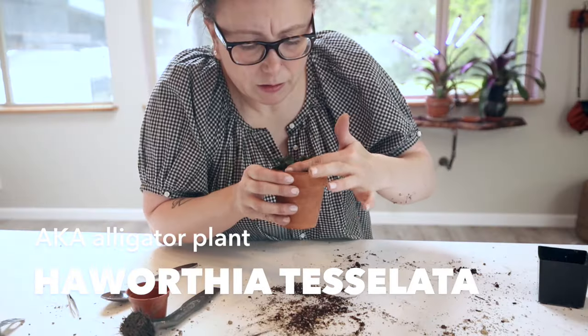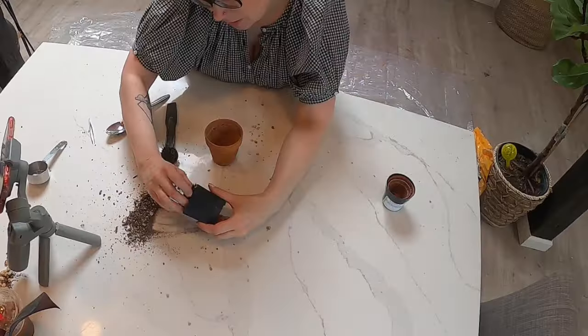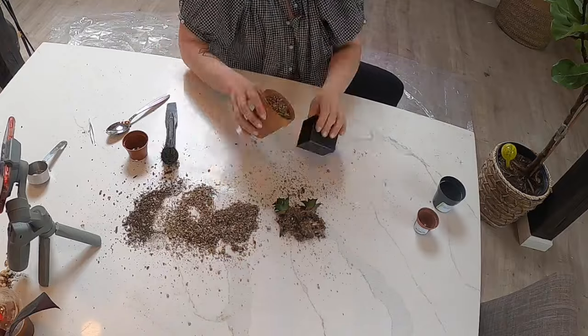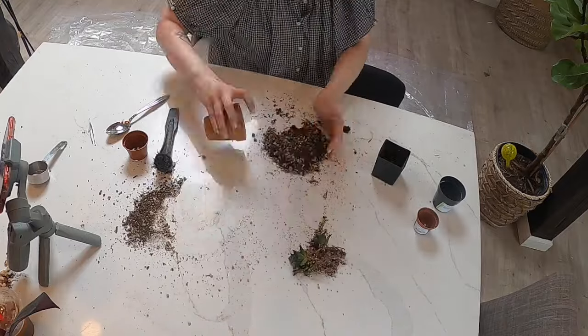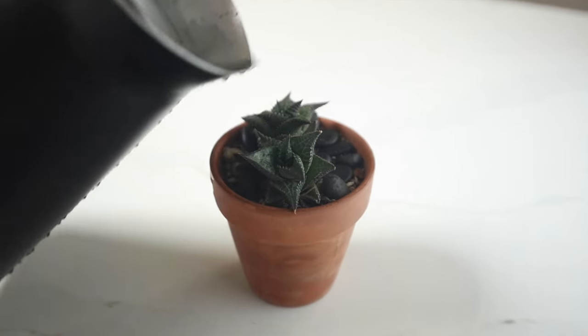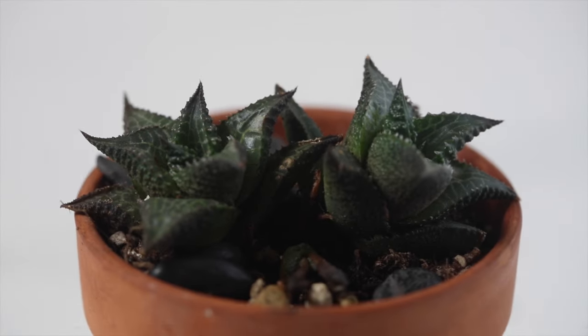Haworthia tessellata. I think this is an alligator plant. Its flesh looks close enough to an alligator to me, but these are so small they don't look exactly like the reference photos I found. But I'm happy to call this baby Allie the alligator and call it a day. Look at those cute little scales. The spines, not so cute.